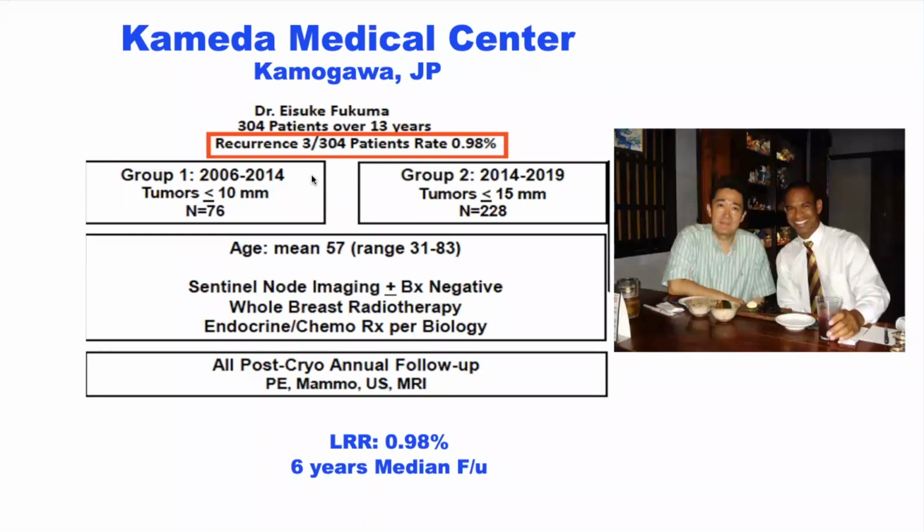It's important to know that although his patients were on average younger, a mean age of 57, his patients also had tumors that were small, 15 millimeters or smaller. All of the patients had a lymph node biopsy, sentinel biopsy. All of them had whole breast radiotherapy, and all of them had either endocrine therapy or chemotherapy if needed. So even though the numbers are great, local recurrence rate 1% at 6 years, it's important to understand that these patients weren't treated with cryoablation alone. They were treated with cryoablation plus adjuvant therapy.